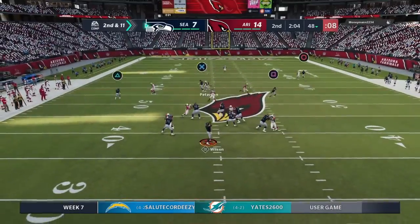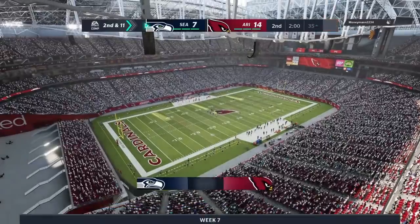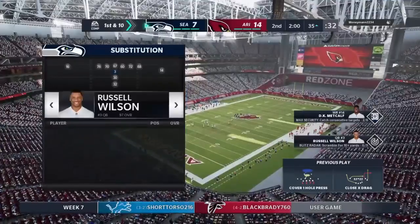From the gun, it's Wilson. This complete to Lockett. Yeah, he will go out right near the 35.